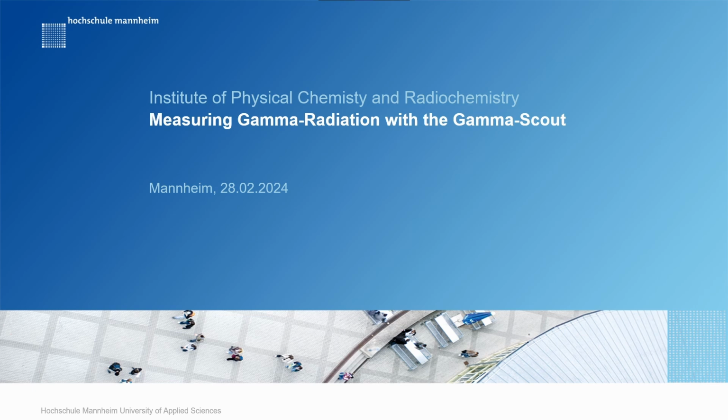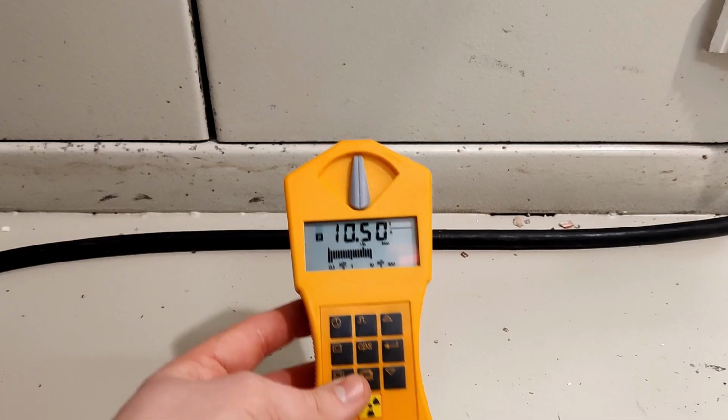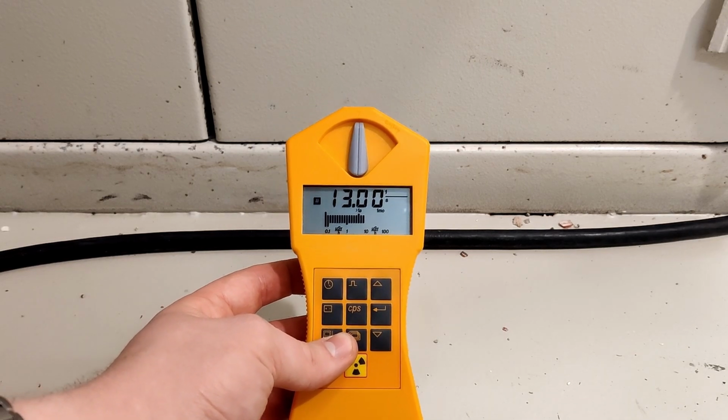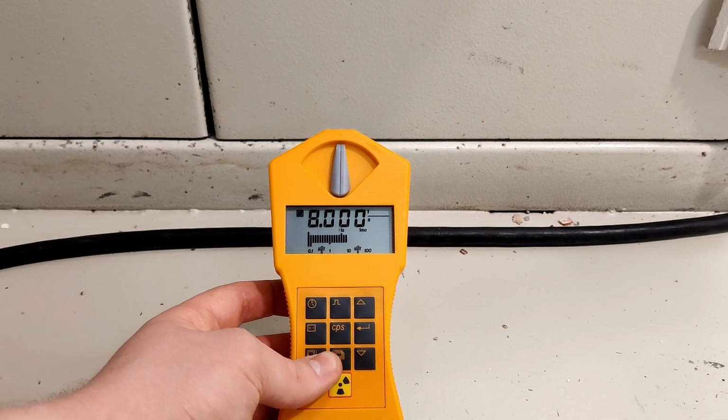In contrast to alpha and beta radiation, gamma radiation cannot be shielded completely. Consequently, it can be detected rather easily. Even when passing through lead, it is only attenuated. That means its intensity is merely lowered, as demonstrated here. Our Gamma Scout can even detect the emissions from our source when it is shielded by a lead brick.